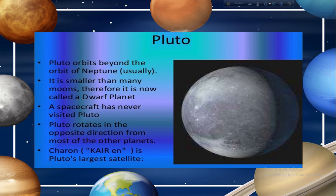Is Pluto a planet? No, Pluto is not a planet. It is now considered a dwarf planet. The body that decides the classification of objects in the solar system, the IAU, that means the International Astronomical Union, has changed Pluto's status as a planet and has decided against assigning it a minor planet member of the solar system.